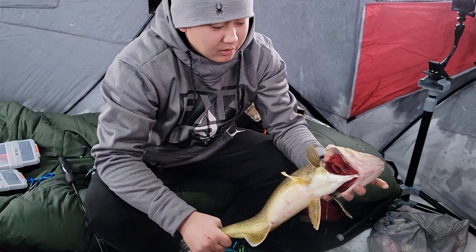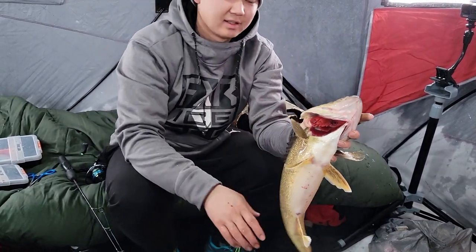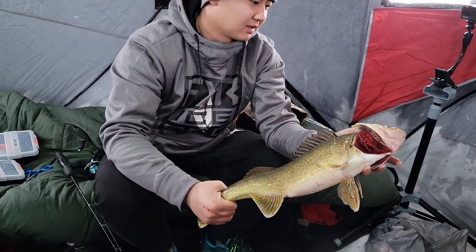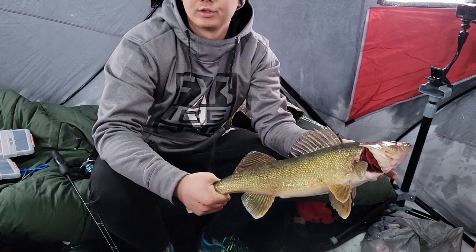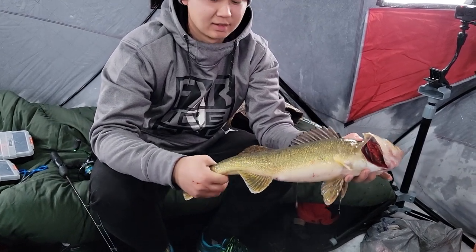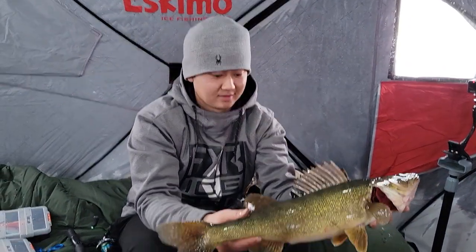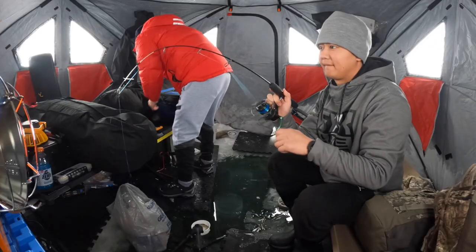I think we hooked him in the gill, unfortunately, as you can see here. Yeah. He had a little bit of bleeding. Unfortunately, I don't think he's going to make it. So we're going to make sure to make good use of this fish and make a delicious meal out of him. Yeah, last look. Alright, he's going to be supper.